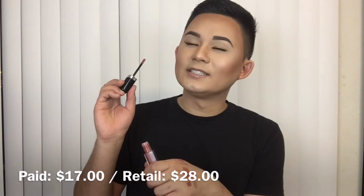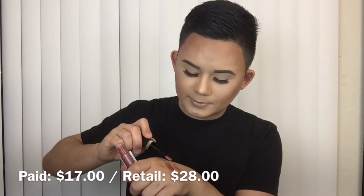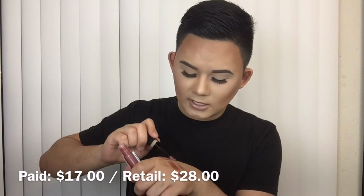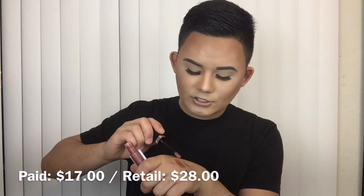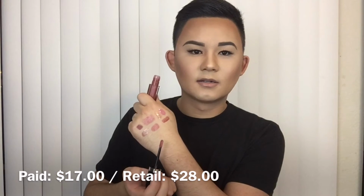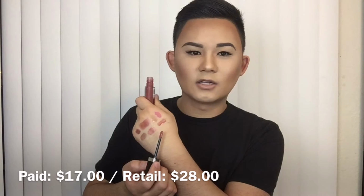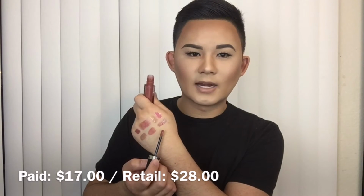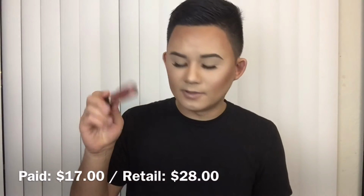I think it was Desi Perkins who said that she loves Marc Jacobs lip glosses because it's so, so glossy. And I have been loving a glossy lip lately. And she even said in her video that it's not pigmented, which it ain't. But it just has such a high gloss payoff that I love it. Super pretty, and I'm excited about that.